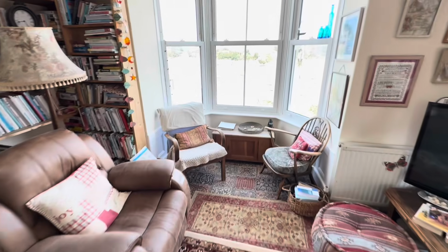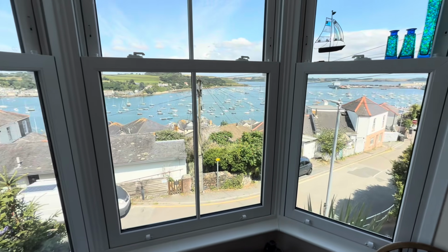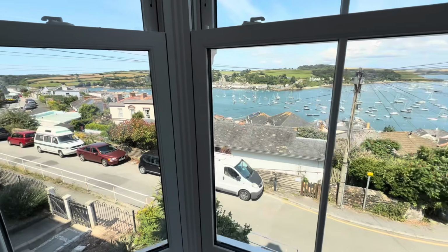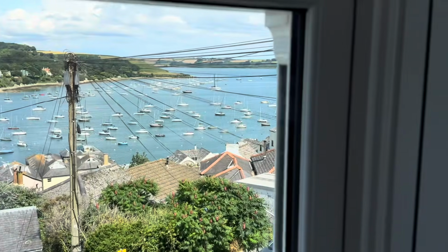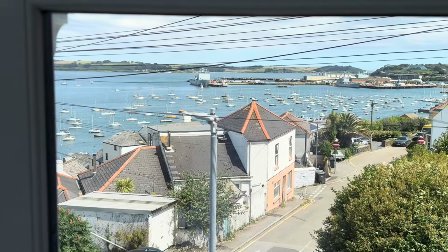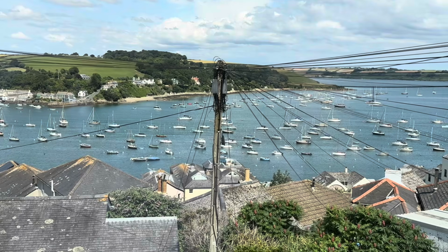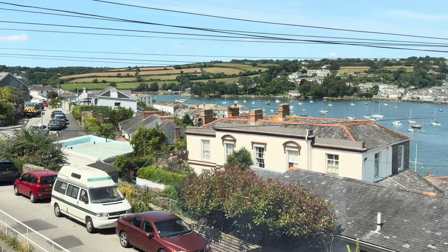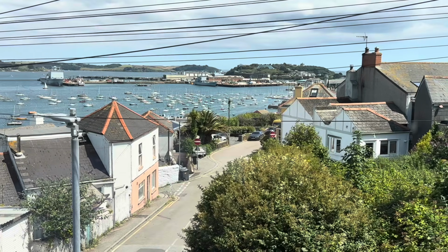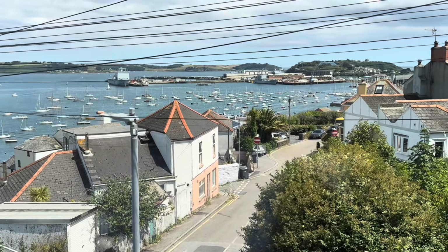We've got this wonderful, great, tall bay window allowing really remarkable views looking out towards Penryn River in that direction. I'm going to zoom in just a little bit. That's probably a realistic reflection of the actual view. Looking there towards the harbour, of course, and Flushing and Trefusis. Back to Falmouth, Pendennis Castle and Point, over to St Mawes, St Anthony Light.